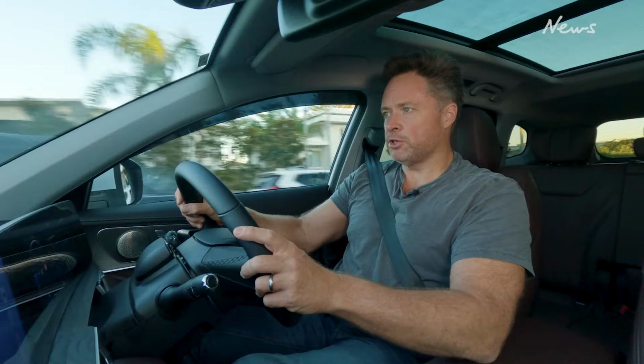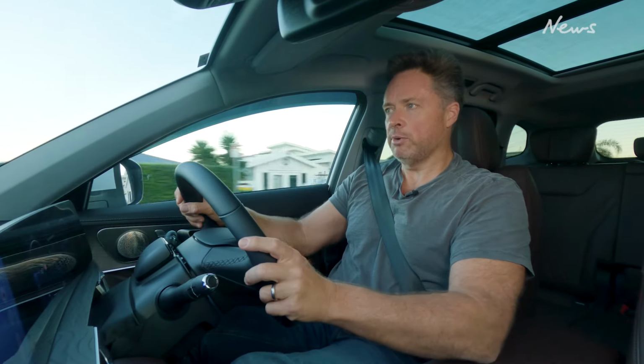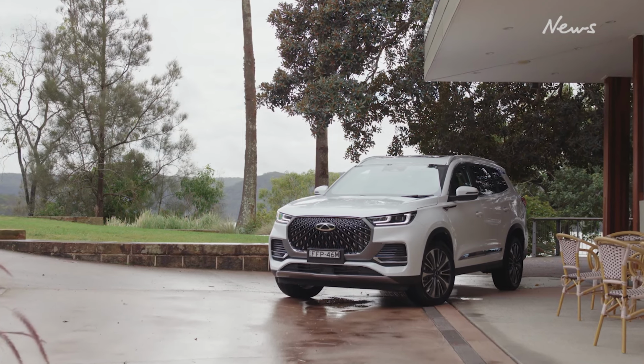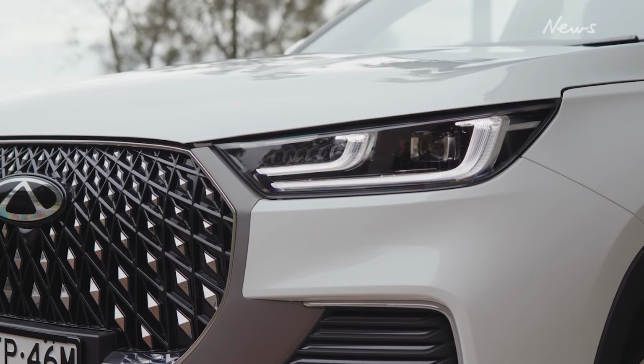This one I'm in though, it's the top of the range. It's called the Ultra, and it gets all-wheel drive, and that does a much better job of getting the power to the ground. In terms of pricing, you're looking at a start price of $41,990 drive away for that entry-level urban model, and you get a lot of gear in it for the money.